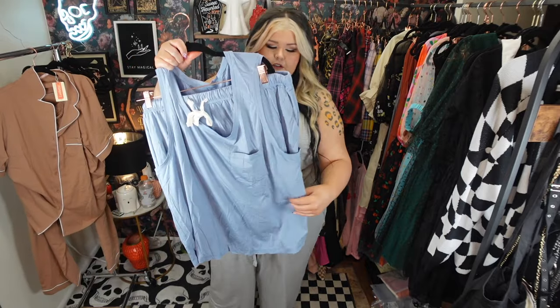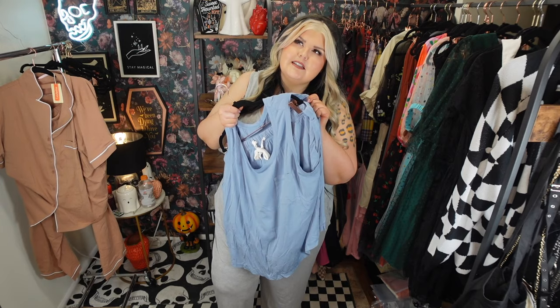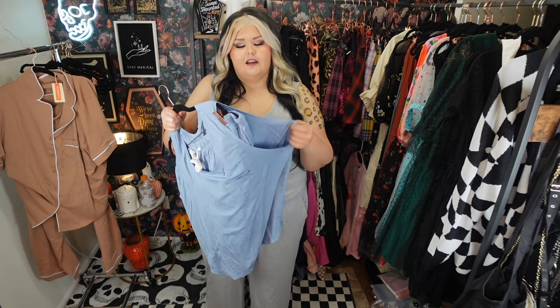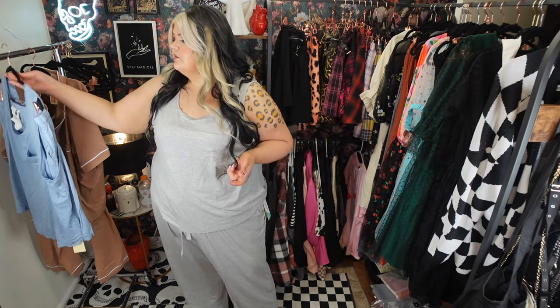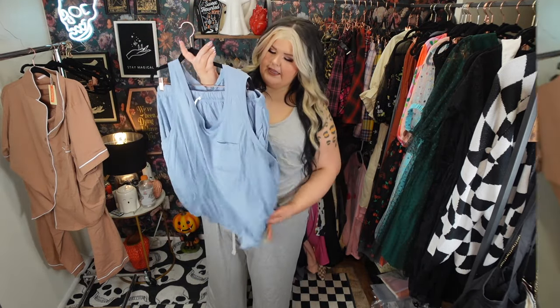Anyway. So next we've got this little short set. It feels super soft and silky like this one. This one feels like it might be a little bit more like cotton. And this feels, I don't know, you know when it's super silky, a cross between a satin and a cotton jersey material. And then this one's definitely a little bit more sleek, a little bit more shiny. Just depends on what you like.